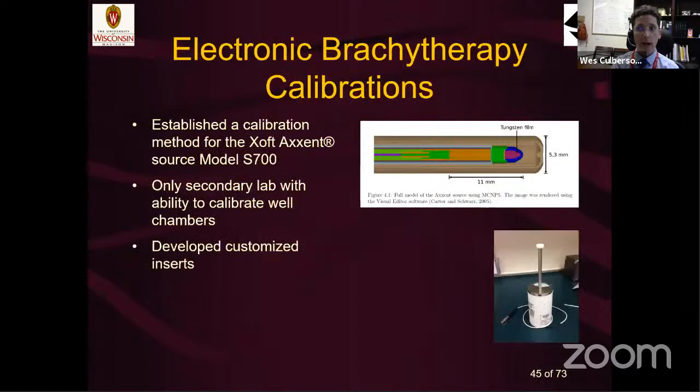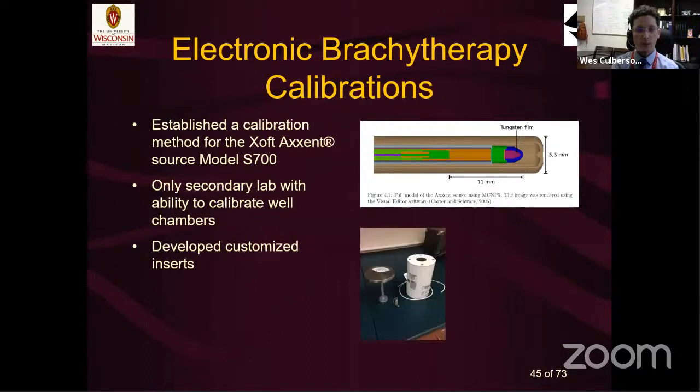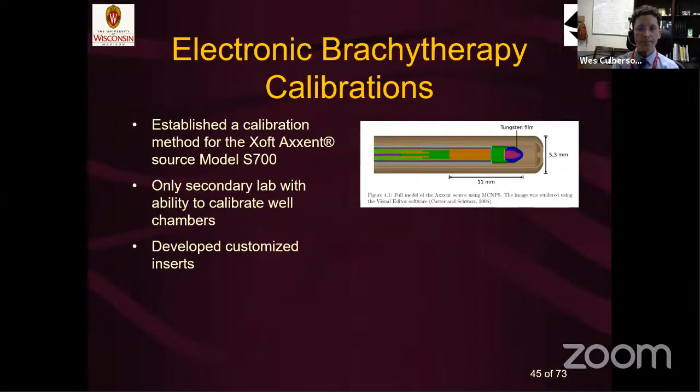We are also the only lab in North America that will calibrate for electronic brachytherapy, a well chamber with NIST traceability. So a special insert was developed for that HDR 1000 Plus chamber, shown in the bottom right there. And then this is what it looks like when it's removed from a well chamber.